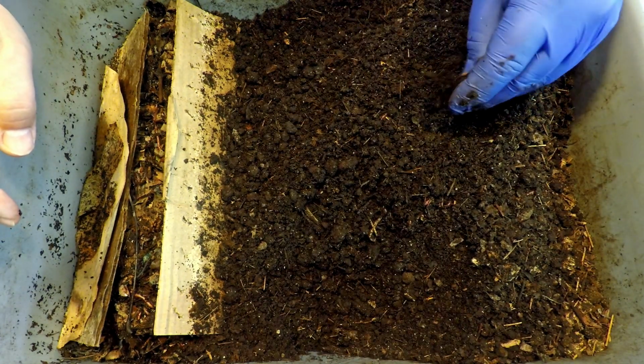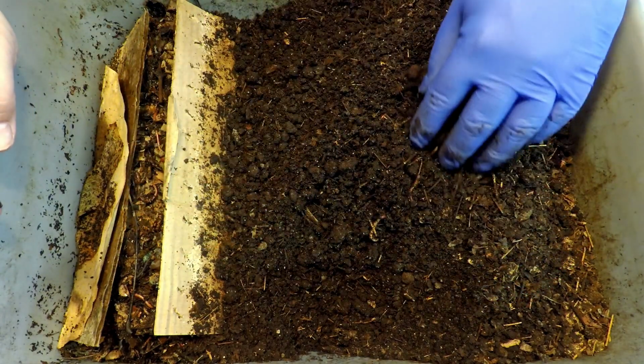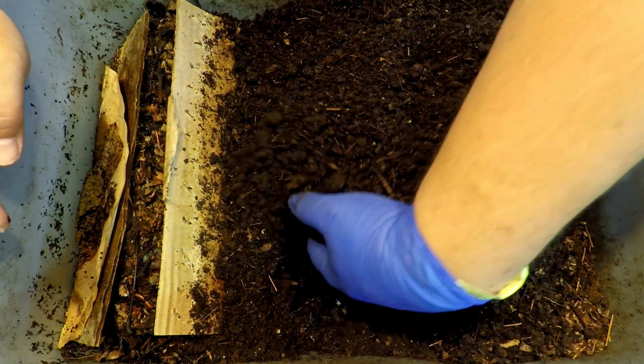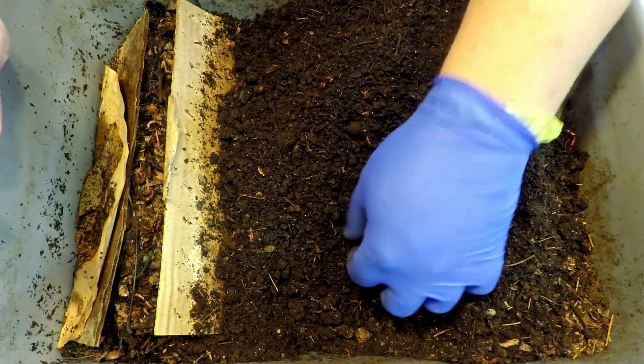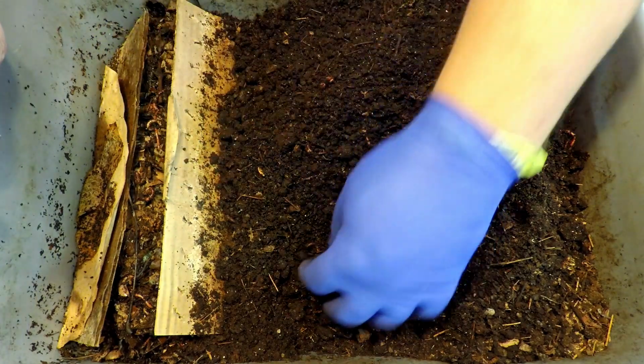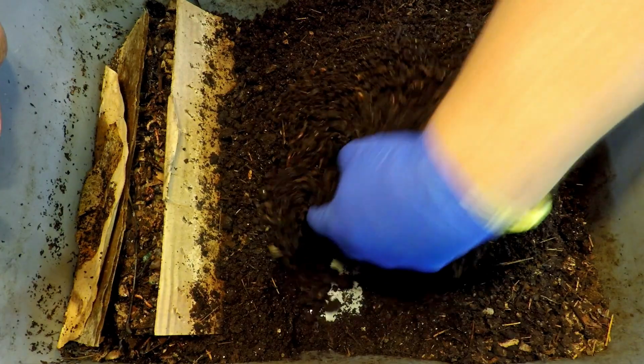So if I bump into a worm, I'll just help it over to where I'd like it to be instead of leaving it to nature. But I can already see a few as I start to work my way through this stuff, especially down low where the moisture is still abundant.